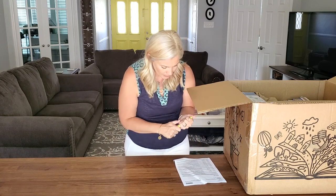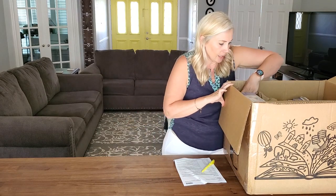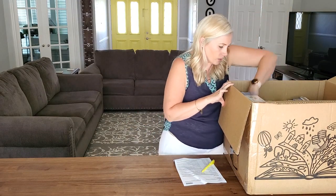Here we go. Oh, one of the other things that they do is if you spend a certain amount of money, you can choose a free gift, which is always great, because free gift. Put our packing material in here. Whew.